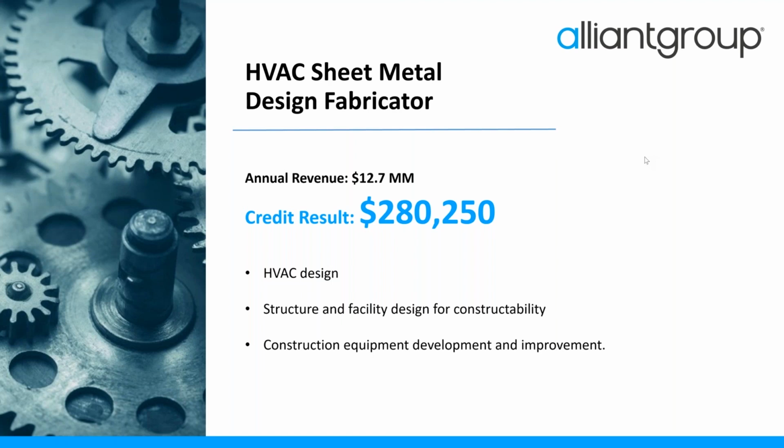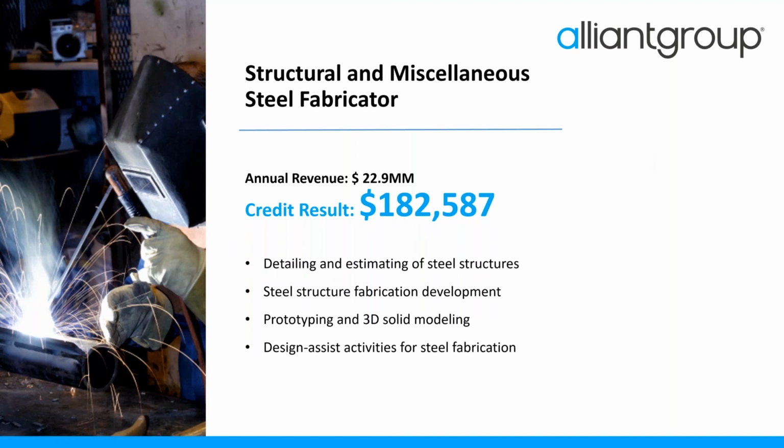Next, we have a structural and miscellaneous steel fabricator. This one did detailing and estimating for steel structures. They did prototyping, 3D modeling. $23 million in revenue. They had a $180,000 tax credit. I remember this one, it was only a 2-year study that we went through. So we only looked at 2 years and generated that amount.